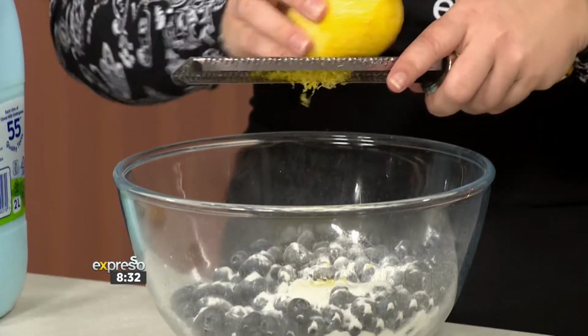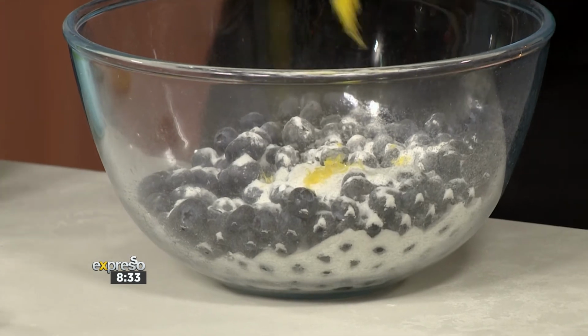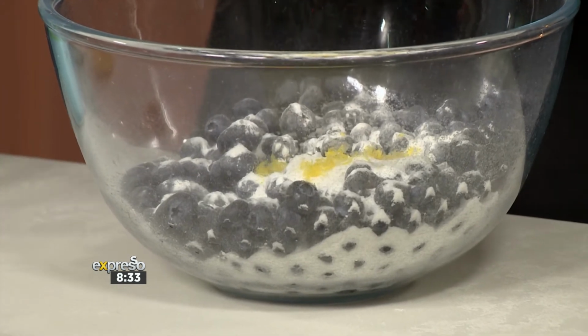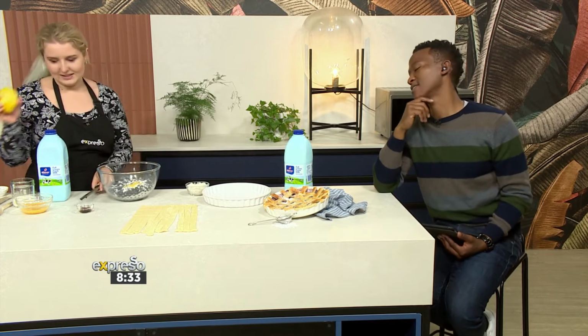Just to bring out the beautiful freshness of the blueberries, we're going to add some lemon zest, something that we love using in baking and in all our dishes. That's going to help the flavor pop a little bit more. And then you're going to drink this lemon juice afterwards and bulk up that vitamin C. Don't make some lemonade. Exactly. With the blueberry pie. How about that?